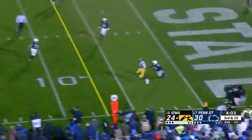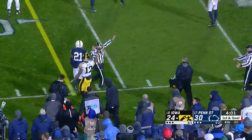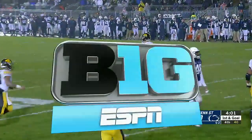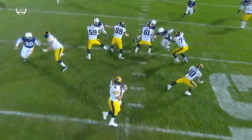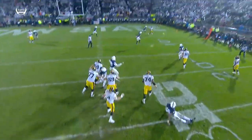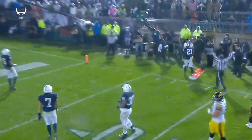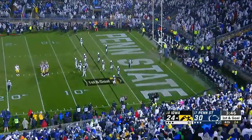Good protection for Stanley. He has all sorts of time and is able to connect. It's Brandon Smith, who has the first down inside the five. And you mentioned it, Steve, this is all about protection. Great job. Well, Eric Jackson's been up and down in this game so far. Keegan Bender has been up and down, but they give Nate Stanley time, and his thumb looked okay there, Todd. That was 14 yards on that play.